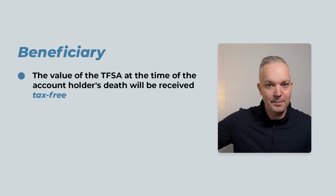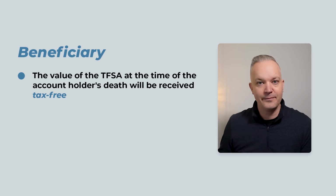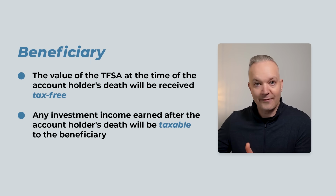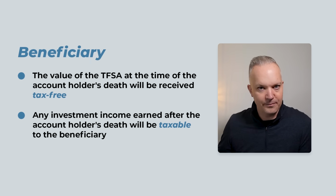So if your account's growing to $150,000, that will be passed to the beneficiaries, whether directly or through your estate, on a tax-free basis. If your TFSA continues to grow after date of death, the growth after the date you've passed away would be taxable. So again, going back to if you are married or common law, make sure you've listed a successor holder or a successor beneficiary on your account. If you're not married or common law, you can name a beneficiary to make sure that that money is passed on to the person you want it to be passed on to, and any growth to date of death is absolutely tax-free.